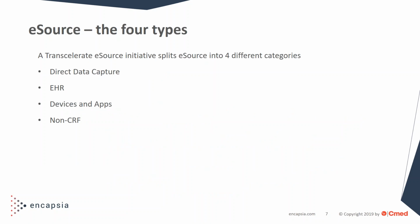Now, a few years ago, the TransCelerate group ran an eSource initiative where they looked at this list of types of eSource, and they split it down into 4 perfectly sensible categories, which we're going to stick with today. And we'll dive into these in some detail. So firstly, there's direct data capture. There's the electronic health records, in particular, the integration and the use of those within an EDC. There's devices and apps, and there is non-CRF data.